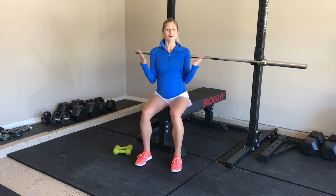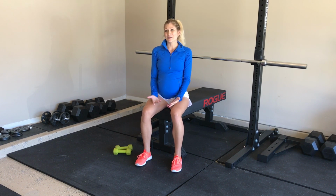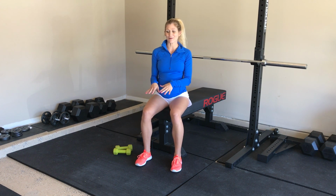So now calves, how often can you train them? They're a body part that you can actually train pretty frequently. I would say maybe 2 to 3 times a week if you're really trying to work on them. Honestly, sometimes I realize, oh my goodness, I don't think I've worked my calves in about 2 months. It just happens. You're constantly working your calves. You're just maybe not focusing on them through weight training movements or exercises that specifically target them.